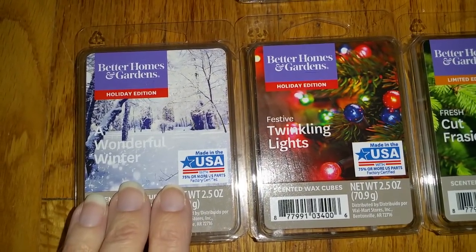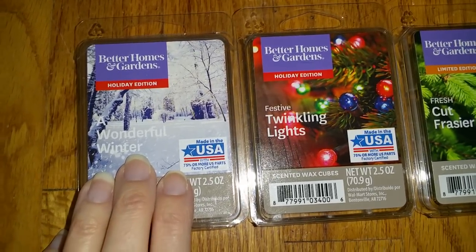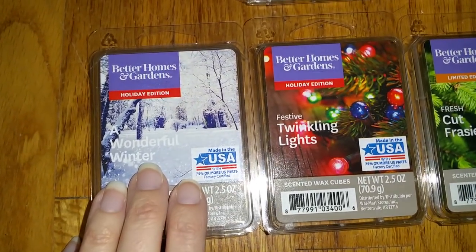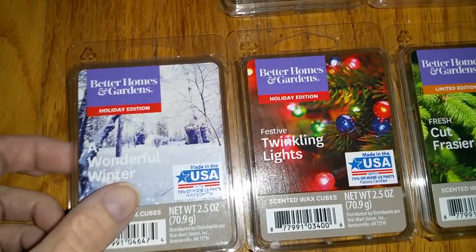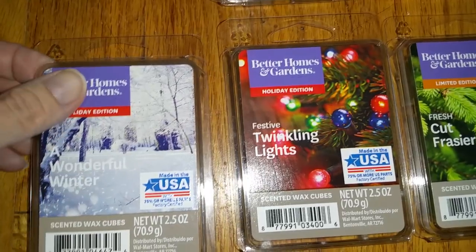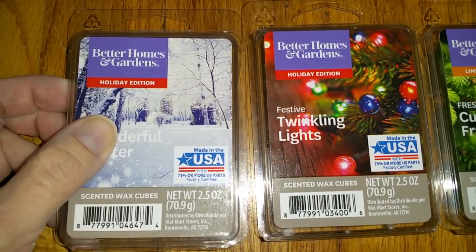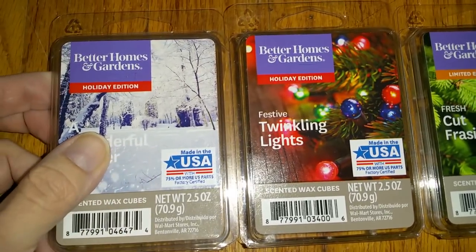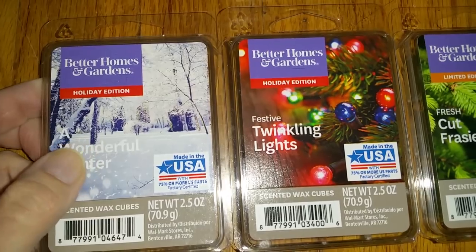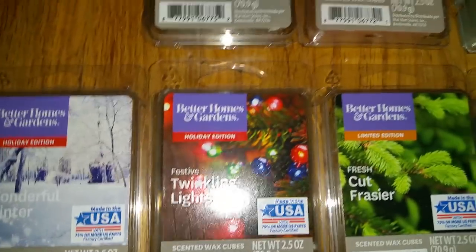I reviewed this in November 2015, and you can find the link in the text version of this review at scentedwaxreviews.com. But just a quick summary, it's basically apple and mint. Even though apple's not in the scent notes, it's definitely apple and mint, and a couple of other things, maybe a little bit of that, a tiny bit of pine, but one of my favorite scents. I'm really glad they brought it back.